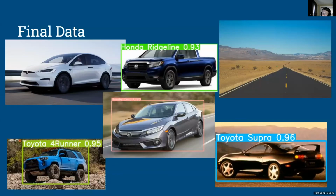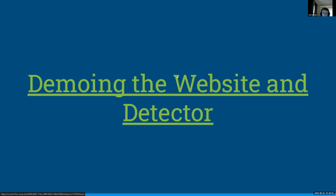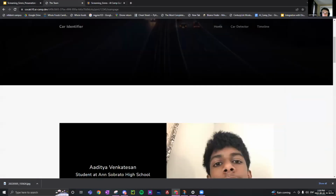All right, and then for our final data, as you can see, we were identifying both Honda and Toyota cars. And you can also see we put in a Tesla car and it didn't identify the car. So we trained the data set to not identify cars that weren't Honda or Toyotas. And then we also had a blank road. And this just shows that we were allowing the AI to see that if there weren't any cars, it didn't have to highlight anything. And then we're in our website.